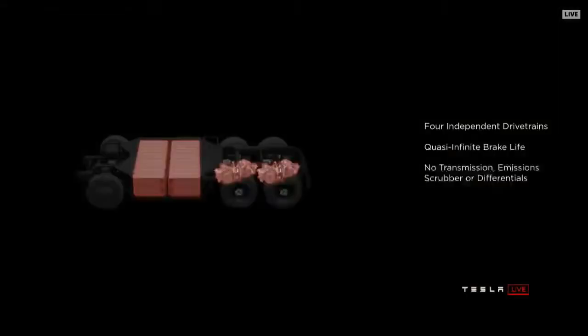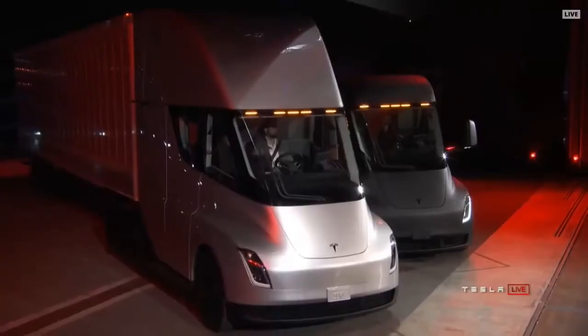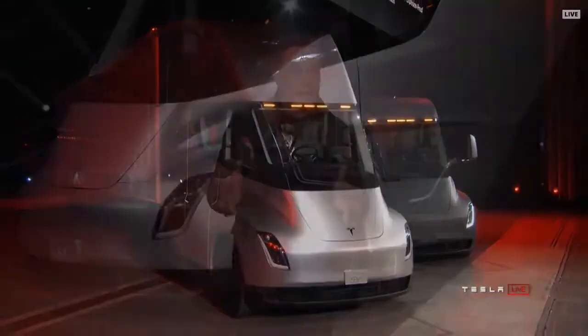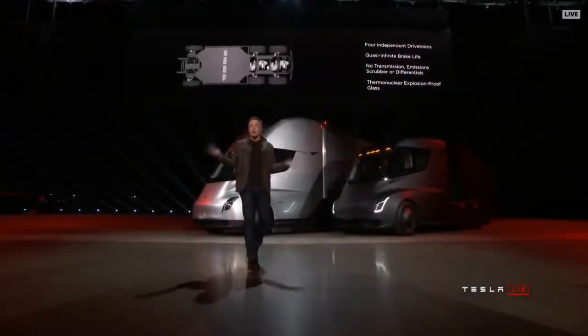Because it has 4 independent motors. You can lose 2 of those 4 motors and the truck will still keep going. In fact, even if you only have 2 of the 4 motors active, it'll still beat a diesel truck. Every time you brake, that kinetic energy of braking goes right straight back into the battery pack instead of wearing down a brake pad. So the brake pads basically last forever. You never need to replace brake pads ever, ever.